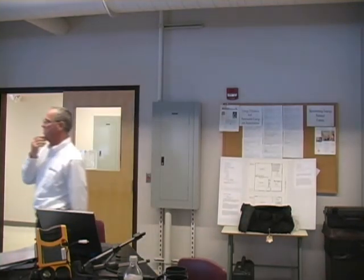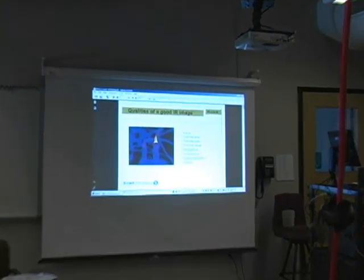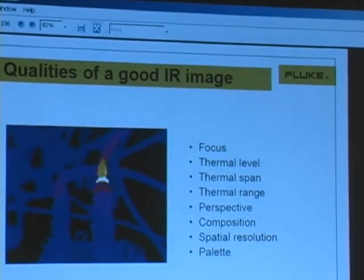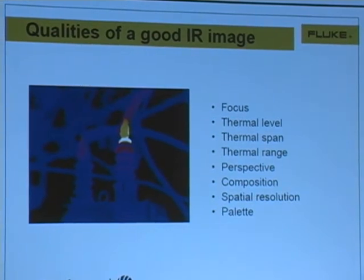Thermal span and thermal level, thermal range, there's a number of different words for where it is in the spectrum and how narrow it is. We use level and span when we deal with these cameras. Shorter might be range and gain. They use different names, but they're all the same thing. You can narrow it, and you can shift it up and down.